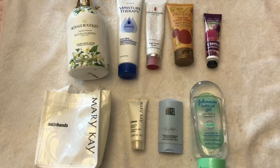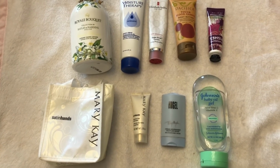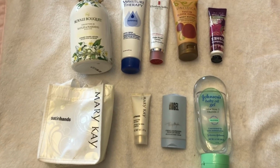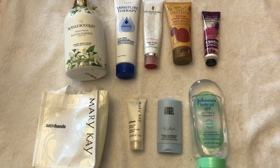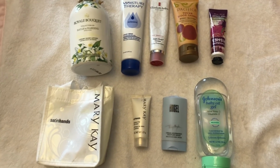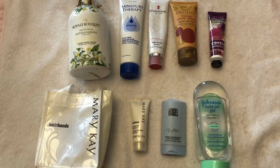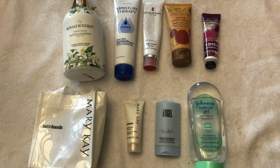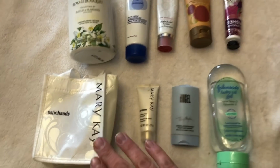Okay, here is my category of hand care. I had 11 items in this category last year, and I am down to 9 this year. So 2 left and 0 came in. Very happy about that. One of the items that left was a hand scrub, and the other one was a hand lotion.